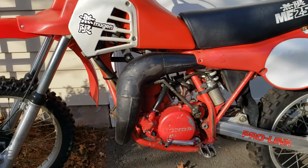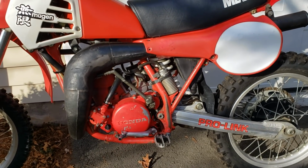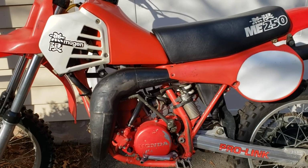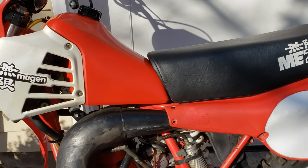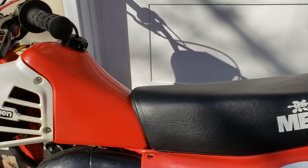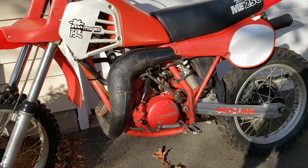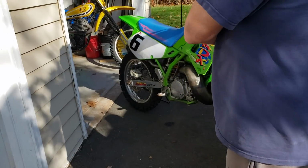I can't wait to try it. The Mugen stuff's on point. So it's pretty. I can just look at it. It's stunning, and that's got a white power shock on it, which is the cat's ass for improving the handling. I had one on my '86 CR500, and it was light years better. Very cool piece.